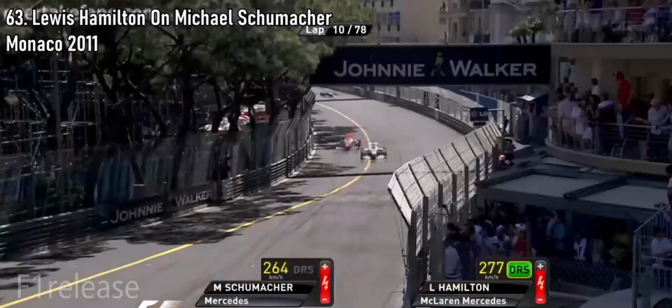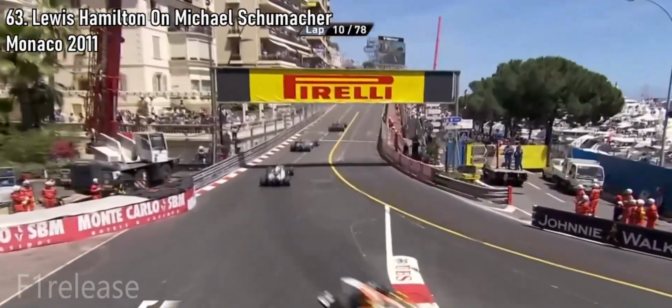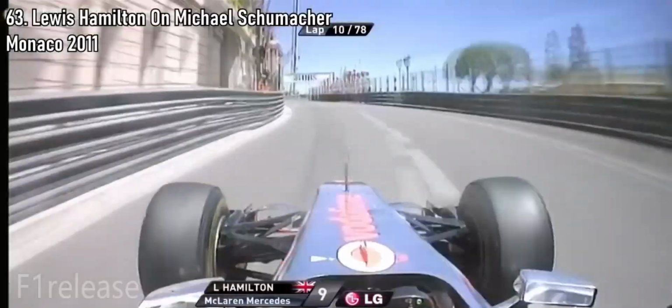Schumacher with no grip at all. In Parc Ferme, so watch out for that on the curves later on. And Hamilton's up the inside and he makes the move work for him. So brilliant then. He'd been sizing that one up for several laps. He has the advantage of the DRS.